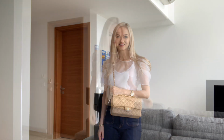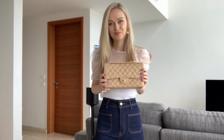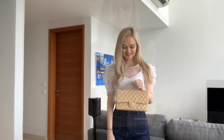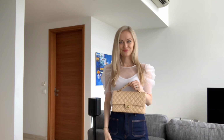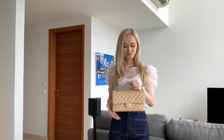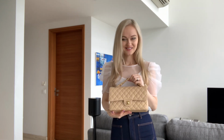I love the way it sits crossbody. I like that it's high. I prefer that look. I don't like when the bag falls too low. It feels uncomfortable. And I also sometimes carry it in my hands like that. I just pull the strap inside and it stays this way.